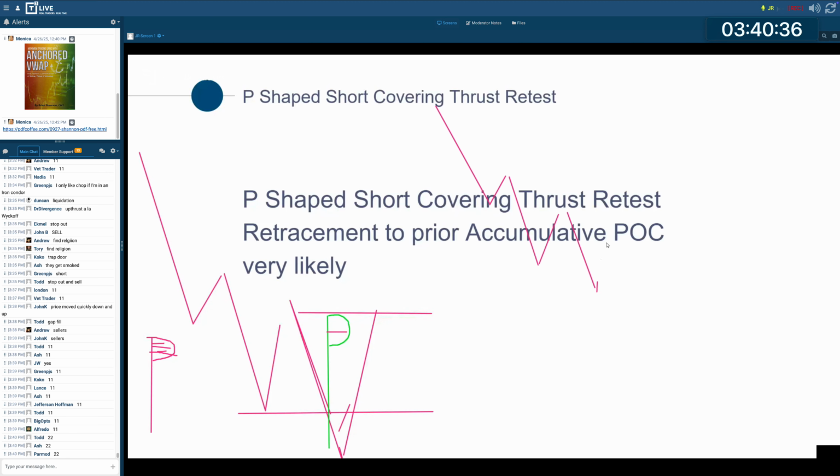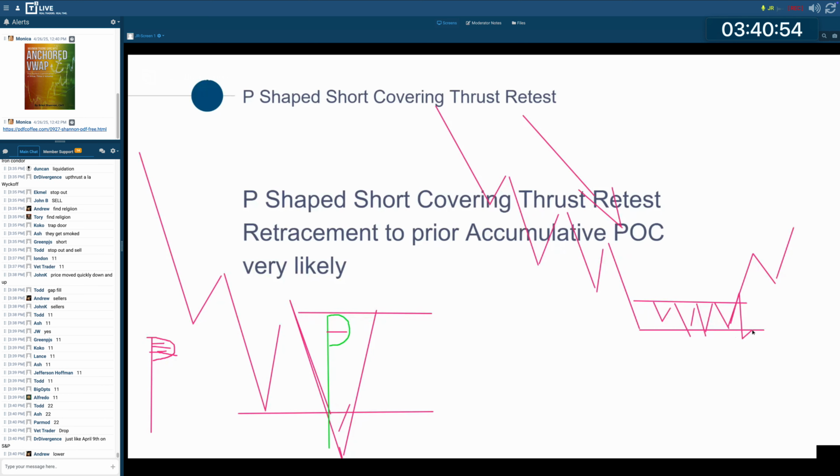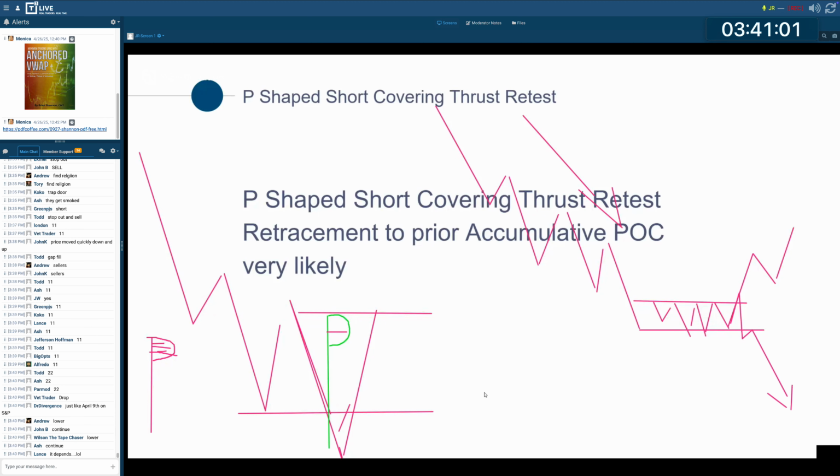Until further notice, this is Wyckoff 101. You have your selling climax here, and the context is downtrend, right? What happens most of the time when you form a balanced range in a downtrend? Are you more likely to accumulate and go higher? Or are you more likely, after an upthrust, to continue trading lower in the trend? Absolutely lower, right?